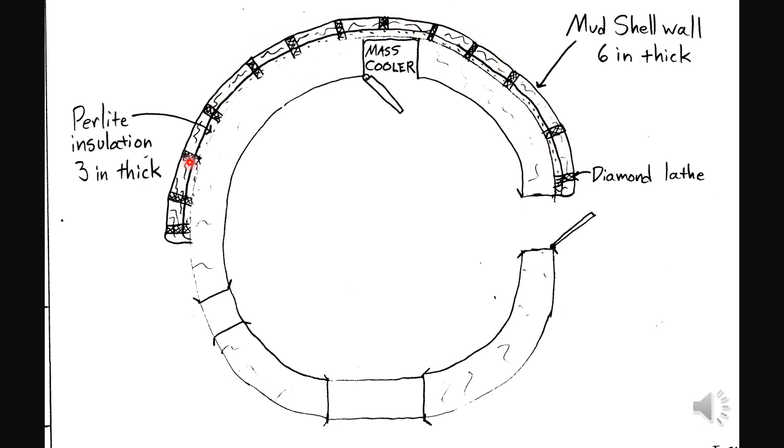So what you're seeing here is the layout that I used to create this shell wall. I had my diamond lath extending out from the wall. I left that 3-inch gap, and then I placed a 6-inch thick mud wall along from the edge of the door to the east running over to where I knew it would encapsulate near the window at the west, and it would trap in the heat that would be traveling into that wall, particularly from the spot where the wood stove would be located.